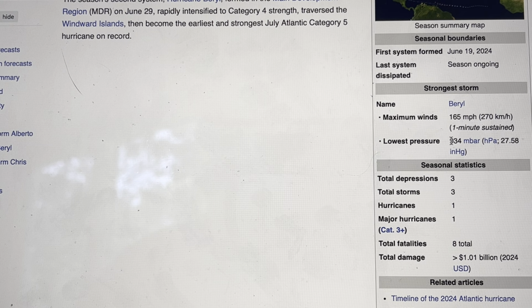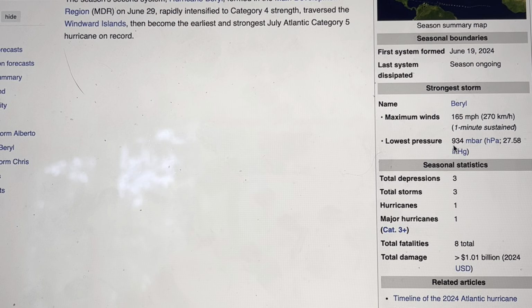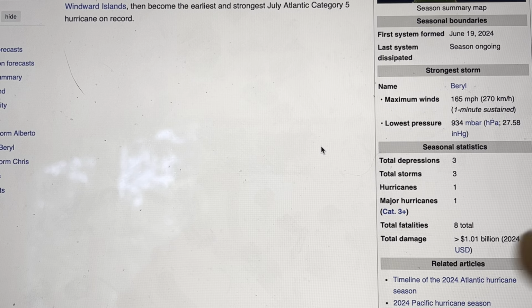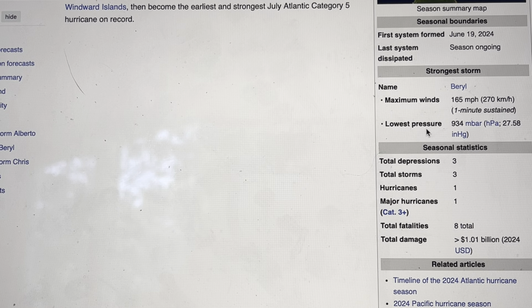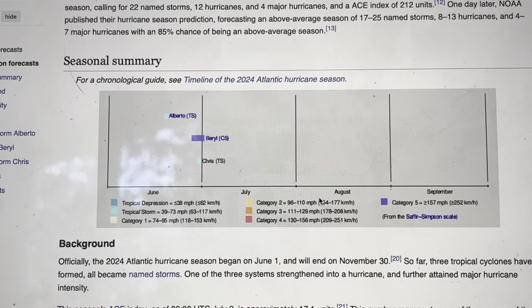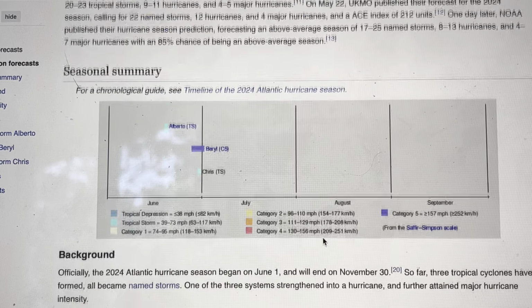With it having its lowest pressure at 934 millibars, it is one of the weakest Category 5 hurricanes pressure-wise ever recorded, with only Ian and the 1938 New England hurricane being two out of maybe another three others that had an even weaker pressure. Oh, and there was another one, I think it was Janet maybe, that had a weaker one. It might have been a different one, but definitely Ian and the 1938 New England hurricane had a weaker lowest pressure at Category 5 intensity. So regardless, Beryl is still a very historic major hurricane, a Category 5 major hurricane.